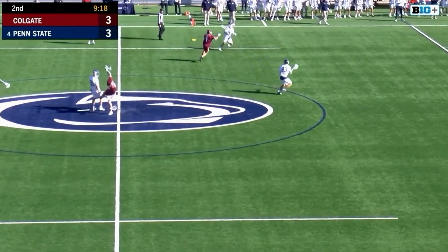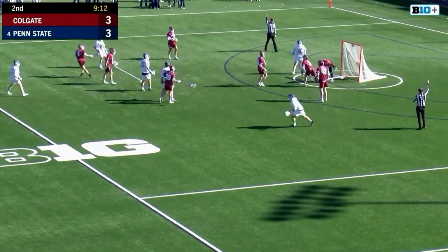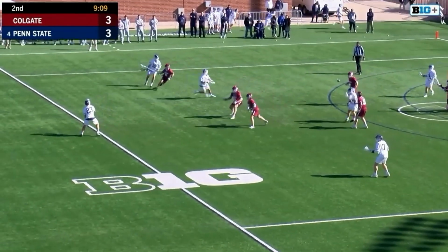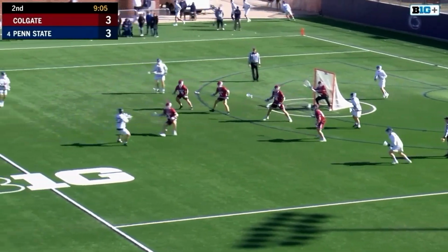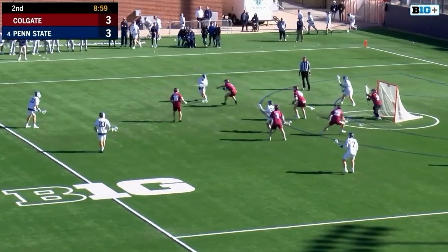There is a flag down in front of Tambroni. Penn State possessing. Trainer, huge save, Lacombe. But Lacombe was ready for it and tracked it all the way through. Big time save for Colgate, but a man up here for Penn State. Man up for Penn State. The last one, Jack Turner with a second left scored for Colgate. Nittany Lions looking to do something else here.